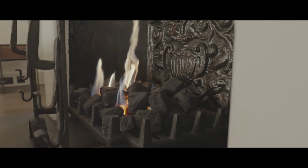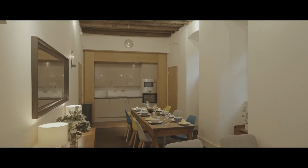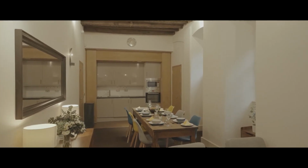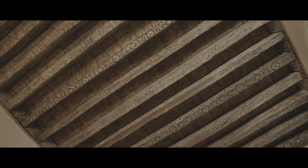The King's Chamber has been restored as a holiday let as part of our project. It's available to hire, and who can imagine sleeping under a medieval painted ceiling? It's the most wonderful experience in the world.